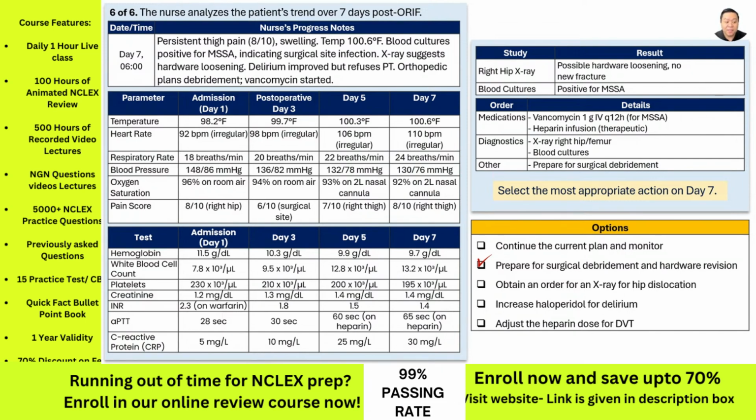Now, we also have adjust the heparin dose for DVT. Why is this incorrect? Well, let's revisit the facts here. The patient is already on the therapeutic heparin infusion. Her activated partial thromboplastin time is currently at 65 seconds, which is in the therapeutic range. And her DVT is being treated appropriately. So unless there's active bleeding, or maybe an extension of the clot, or maybe a subtherapeutic activated partial thromboplastin time, there is no reason to adjust the heparin.